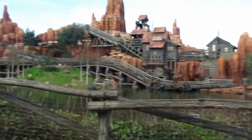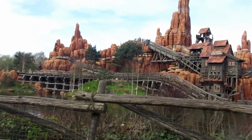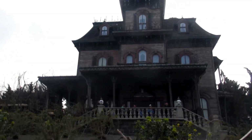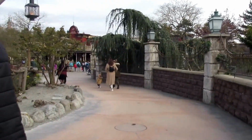Big Thunder Mountain seems to be in full operation now. So we're going to go and find somewhere to eat because we've been here since 8 o'clock this morning. It's nearly just about to hit 11, and see what else we can do this afternoon.